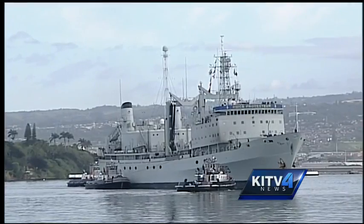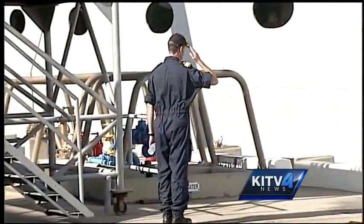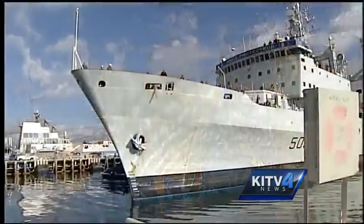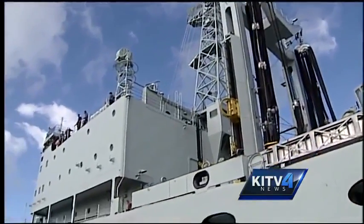Pulling into an American port, flying the American flag, and stepping on American soil. This ship full of Canadians couldn't be happier to say aloha to Hawaii. Best feeling I've had in about 7 days. That's 7 long days for the crew of this Canadian oil ship stranded at sea.